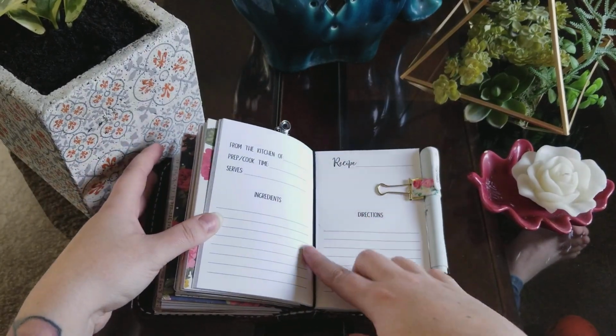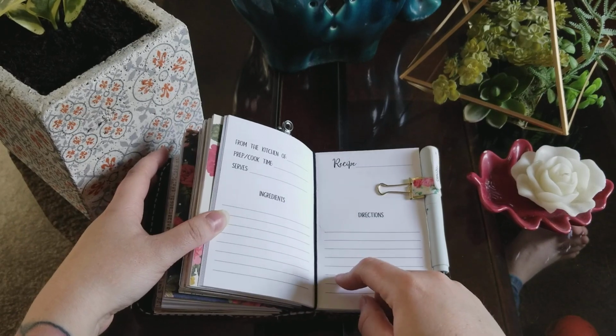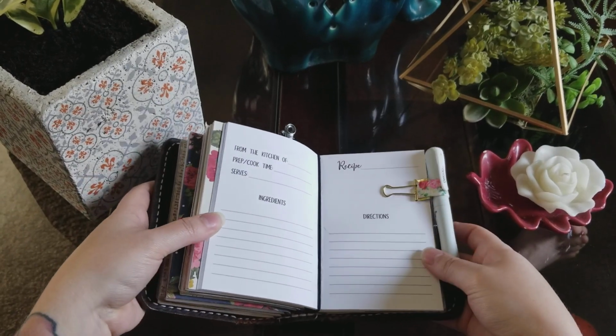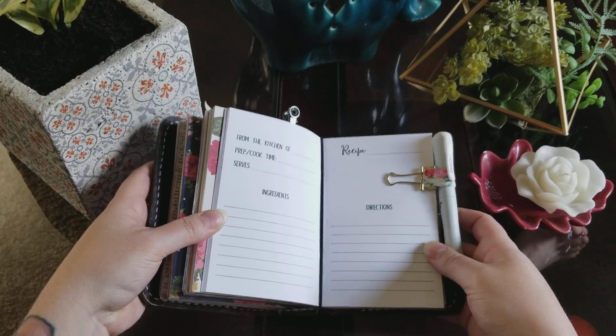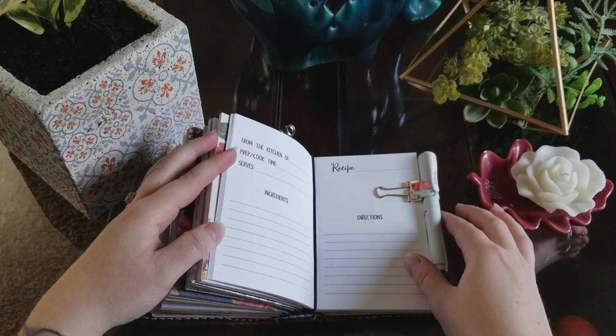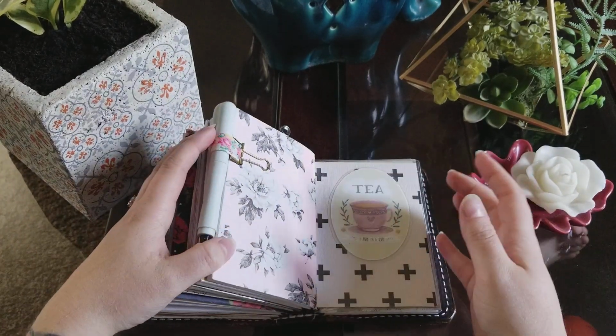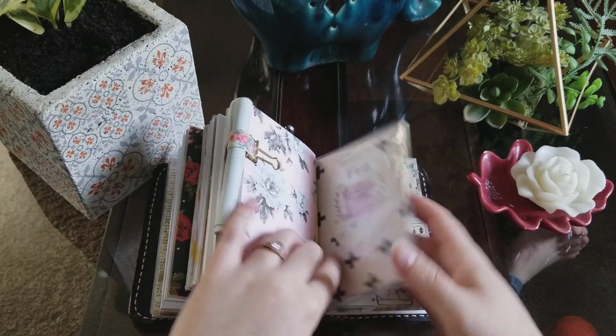I haven't used this one at all yet, but I look up a lot of recipes on Pinterest, and it's just really convenient to have this little booklet where I can write them down quickly and then transfer them into recipe cards later if I want or something like that. So those are both here, and then this is the back of the dashboard.